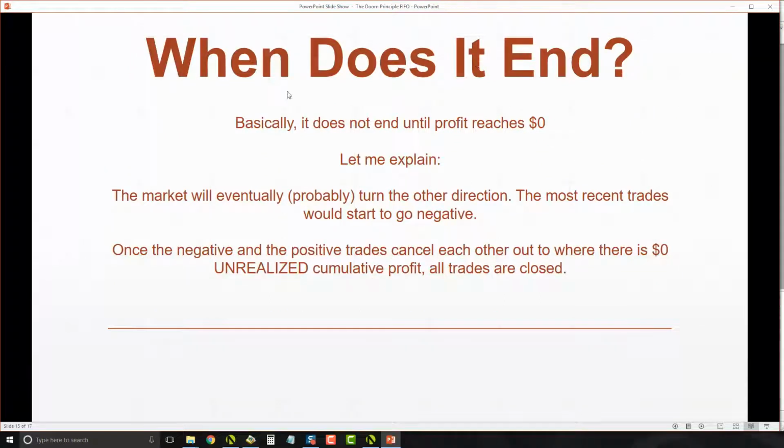Now, when does this all end? Basically, it doesn't end until profit reaches $0. And let me explain that. It has to do with that break-even principle that we just talked about, where you've gone so far that all of your trades have been opening up and closing and opening and closing, but then eventually the market turns back around, possibly, and starts to go the other direction. The most recent trades start to go negative, whereas the older trades are still positive. So once the negative and the positive trades cancel each other out to where there is $0 of unrealized cumulative profit, all trades are closed.